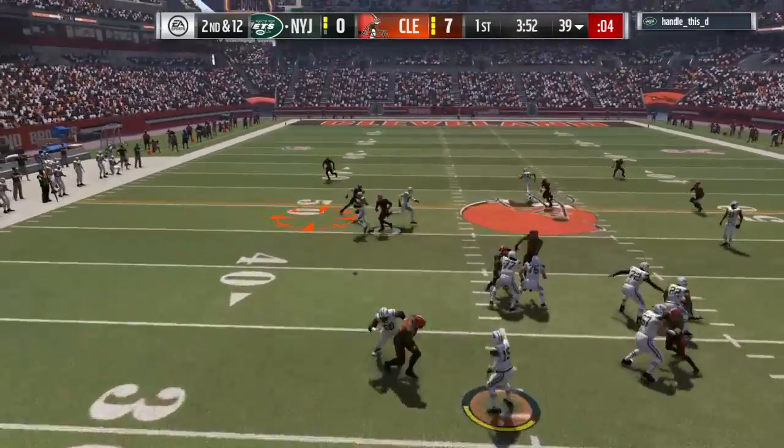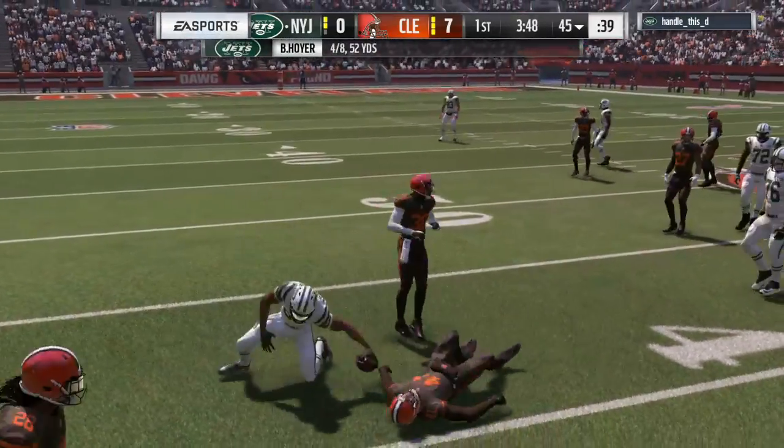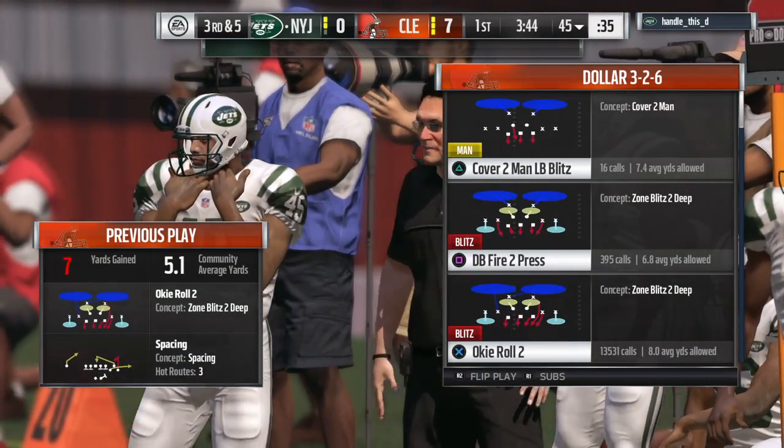Now a shotgun snap as they'll look to throw. That one complete to Anderson. The reception good for 7. It's 3rd down. Nothing flashy there. The slant to the slot.